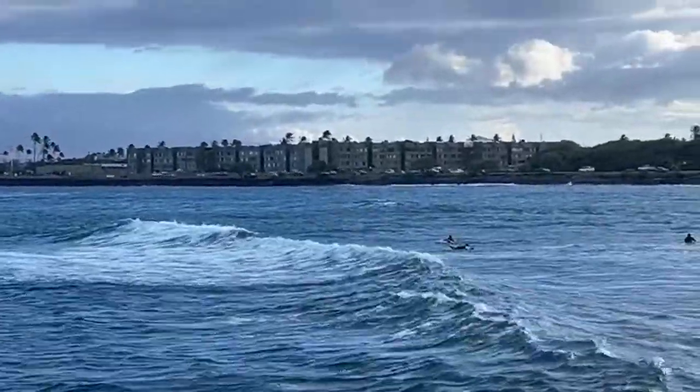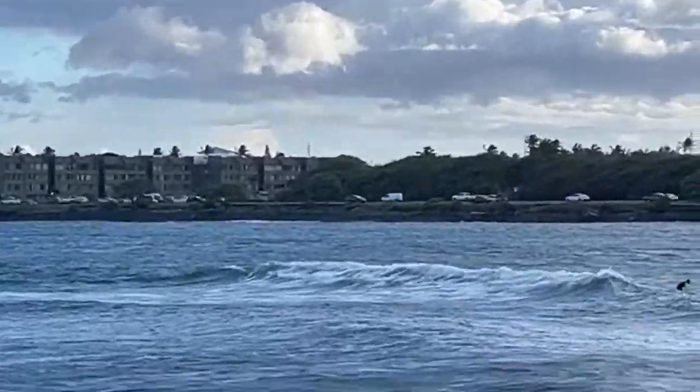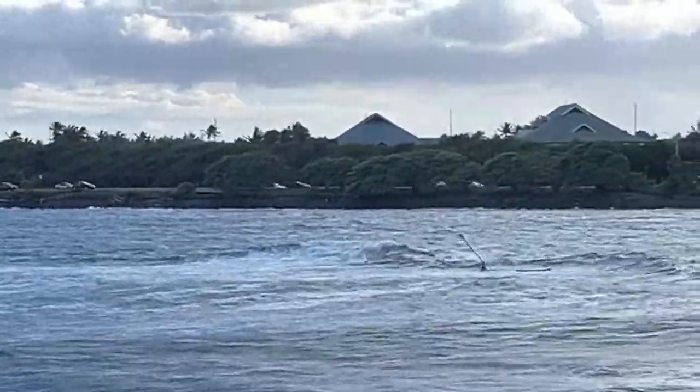Come on, little groms. You can do it. We got 2 groms and a longboarder. Did they get up? Yeah, they got up. There they go. Whee! There he goes. And there goes the gimbal. There we go. Hey, party wave, party wave.